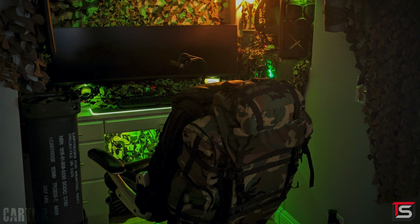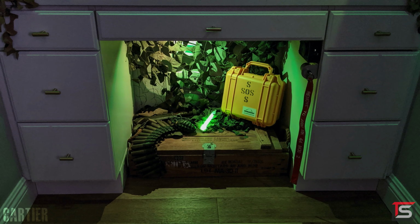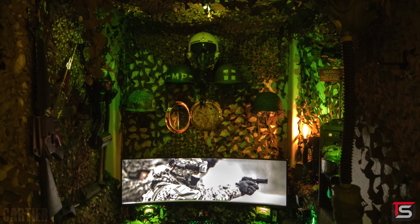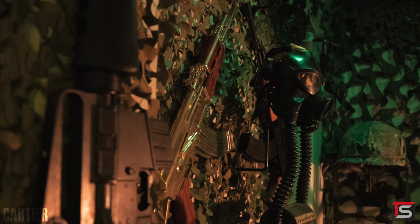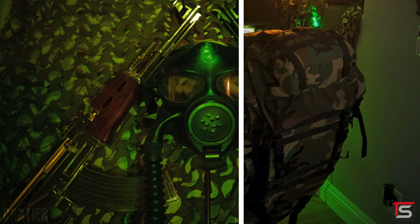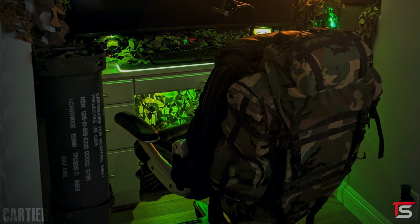He even went as far as to customize his chair by adding a military rucksack behind it and an ammo crate as his footrest. I can't anymore. This guy is amazing. If I had to pick my favorite part of this setup, it has to be the wall-mounted weapons for sure. The M16 and both the AK-47s. I think one of them is gold-plated if I'm not mistaken. And let's not forget about the massive missile launcher that's casually chilling next to his chair.